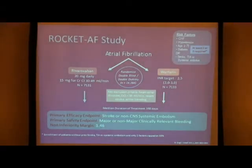And rivaroxaban was evaluated, again, in a large study of over 14,000 patients called the ROCKET-AF study. And this was, again, a very large, multi-center clinical trial in patients with AFib. They randomized patients to receive warfarin. This time, warfarin was actually administered in a blinded fashion with blinded INRs, as opposed to open label, as we saw with RE-LY, or to rivaroxaban 20 milligrams daily. However, in patients who had moderate renal dysfunction, they had a dose of 15 milligrams per day.